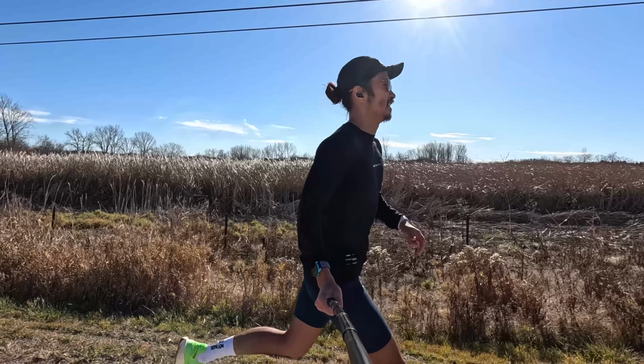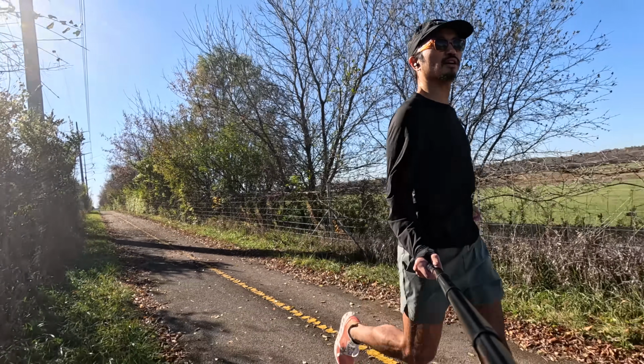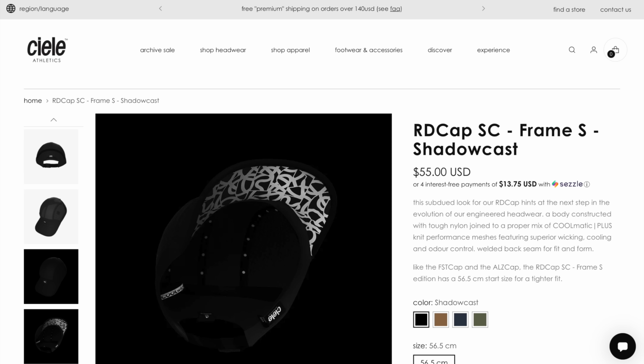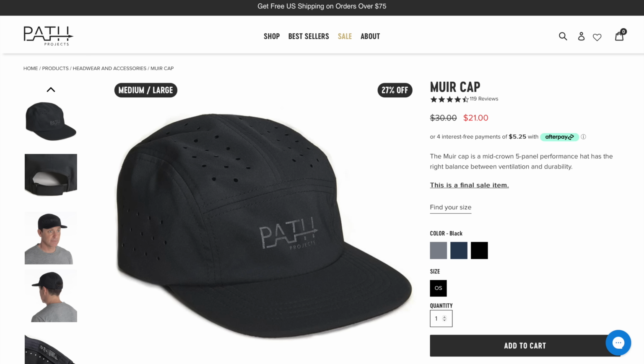Now let's move on to regular hats and not necessarily winter hats. There's again another large number of brands that I have used when it comes to running hats. Ciele is one of the top that comes to mind, but Bandit and Path Projects have also been making hats that are perpetually in my rotation.